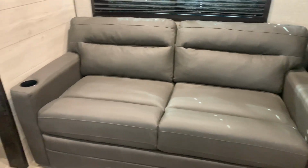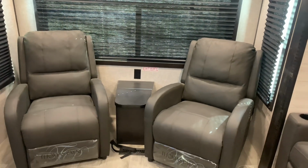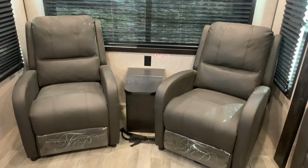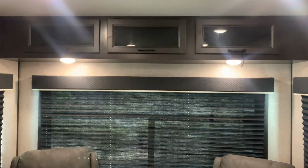But if you want to be a bit more comfortable than that, in the RLSW, you actually get two separate recliners that you can move around anywhere in the unit. And these recline very far back, along with tons of storage up above all around.